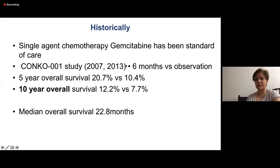The long-term results of CONCO 001 published in 2013, 10-year survival was 8% versus 12%. So remember this figure, median overall survival of 23 months.